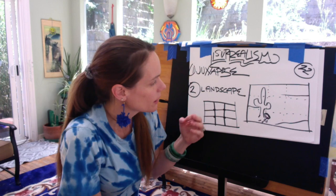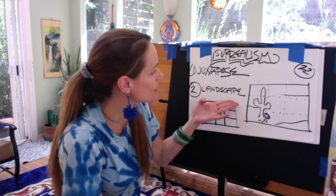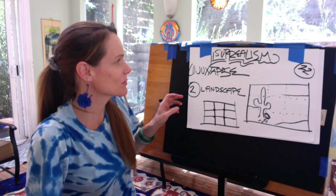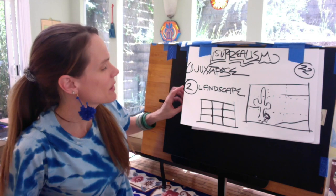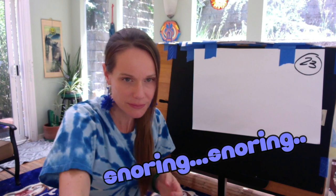Juxtapose using the outer limits as your inspiration. Or you're going to go with a landscape using the rule of thirds and surrealism. Hey, we're getting super funky. Yay, surrealism. Okay, page 23. Is that it, everybody? Oh my gosh, that went by so fast. I know, I'm talking way too much. I'm trying not to bore you to death. Okay, the next one is we're going back into abstract expressionism, okay?